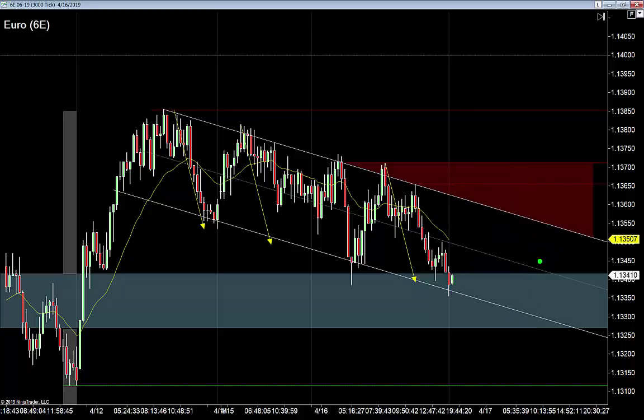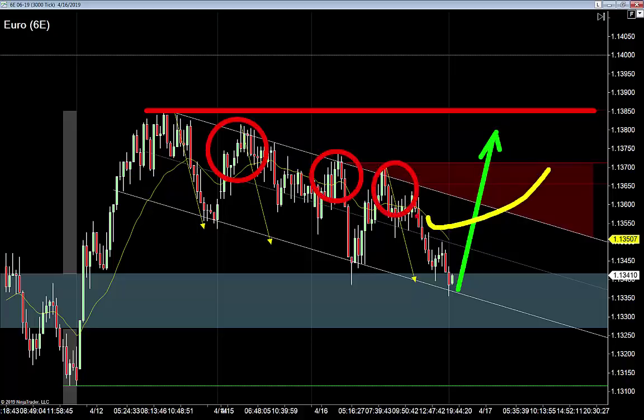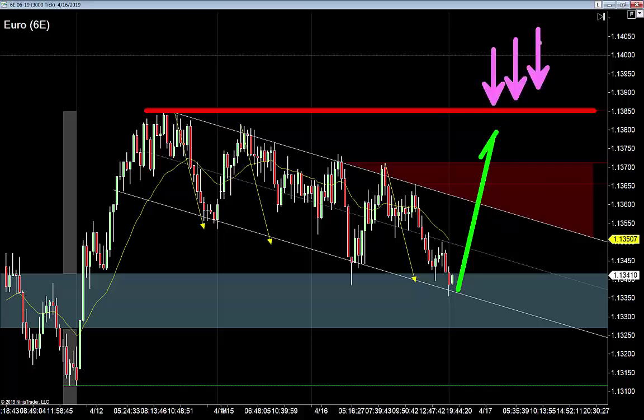Now, the other option is it becomes a continuation, right? Now we see the market jump up. Okay, when it jumps up, right, when it really creates separation away from that moving average, look, they haven't been able to do that yet. So if we can get that real big jump away from that moving average, now you know you've got yourself in a bull market again. Now the problem is where's the target? The target's up here.